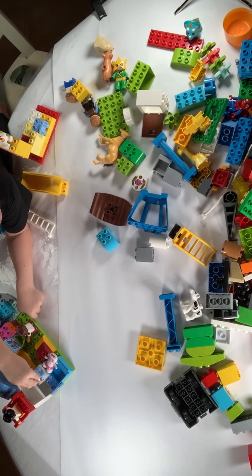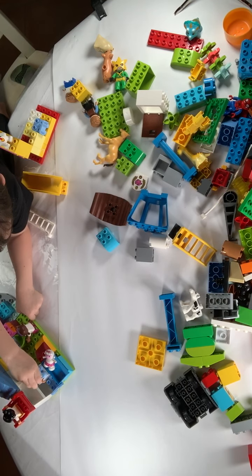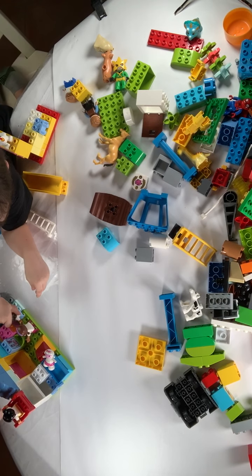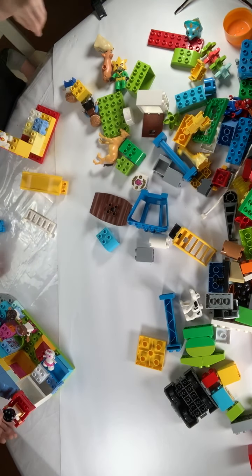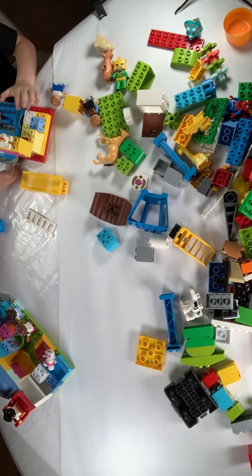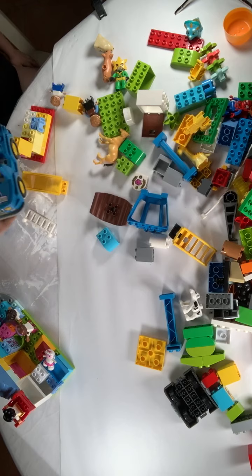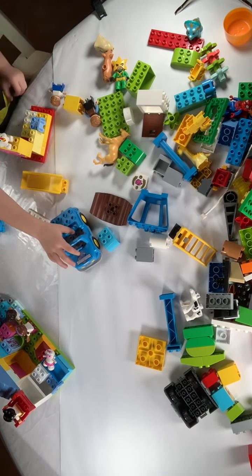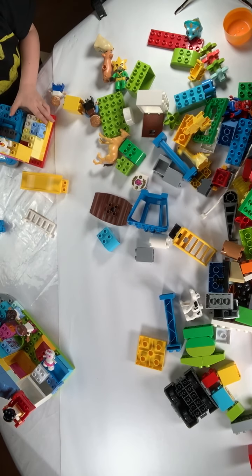And Nick's creation is really cool too, guys. So we should probably get a car for Nicholas. Don't you need a car? Then go for it. Whoa, that's a cool car. Can I show them? Yeah. Look, guys, it's a Jurassic World Lego car. This is a really cool car, and it can fit a bunch of people.